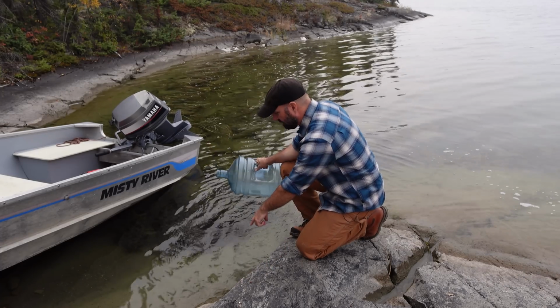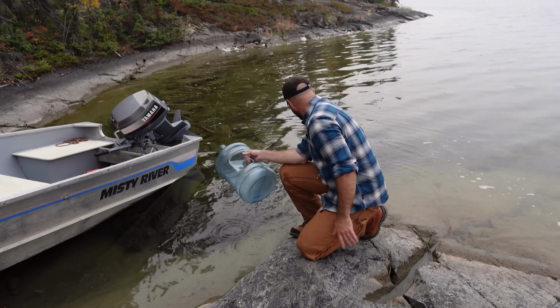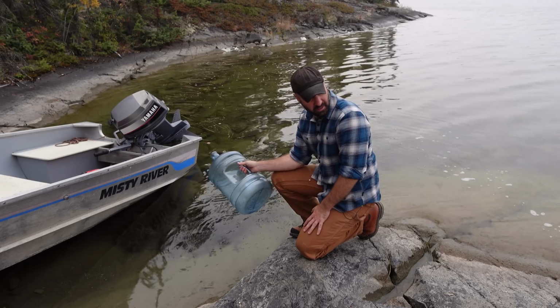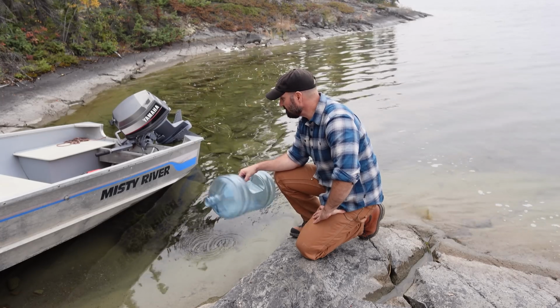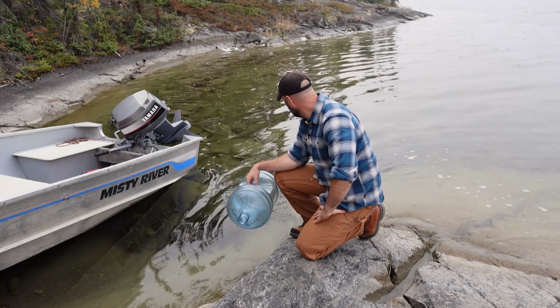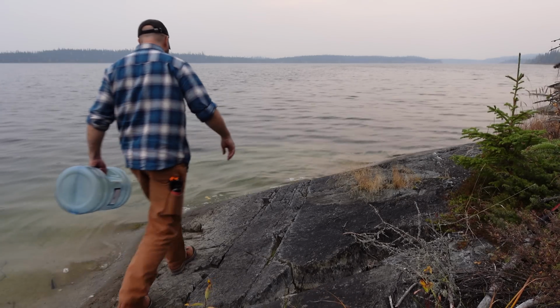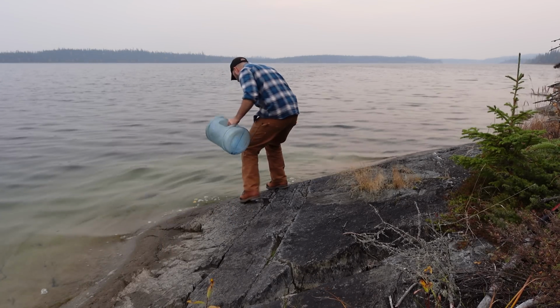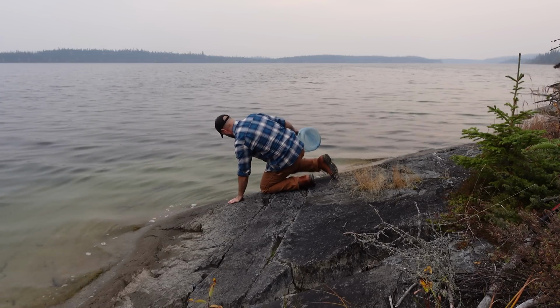There's a crazy amount of little fish in here. Like, it's nuts, man. They're like bugs or something. And I want to use some of this water for washing my dishes, but it's kind of gross. Over on this side, there's lots of flow from the lake. So there's no bugs that I can see.